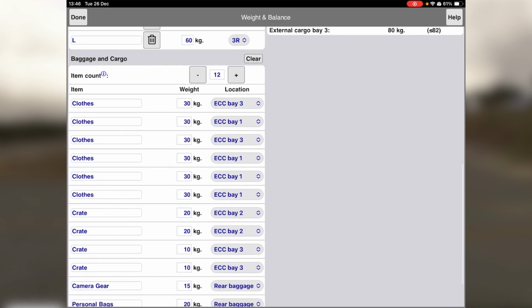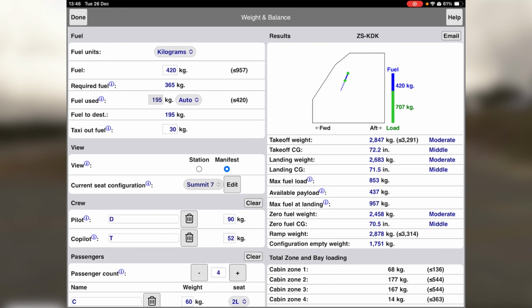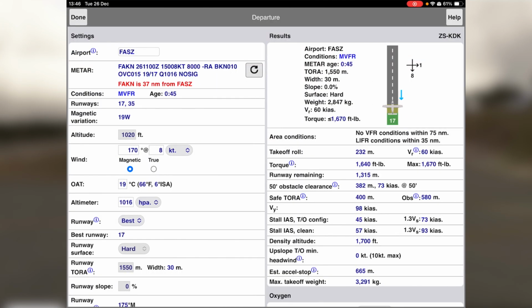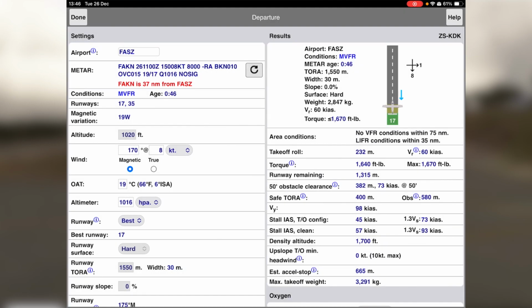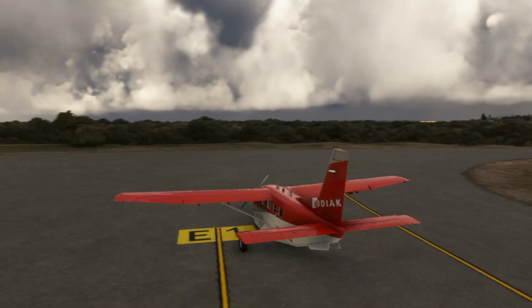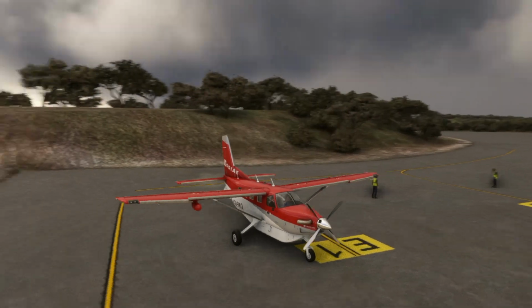rear of the plane. Right, if we go to our departure, again, we don't actually get a METAR exactly for Skukuza. We're pulling Kruger and Mpumalanga's METAR. So it says it's raining at Kruger. It's not currently raining here. Although, again, if we look around, it could definitely be raining up that way.